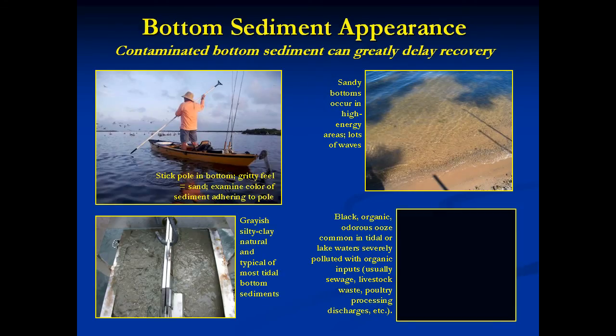In tidal waters, the appearance of bottom sediments can indicate pollution sources. Most of the Chesapeake's tidal sediments are the grayish color of silty clay in the lower left photo. If sediments are the deep black of the lower right photo, then there's a good chance sewage spills, livestock waste, or other sources of organic enrichment are polluting the waterway.